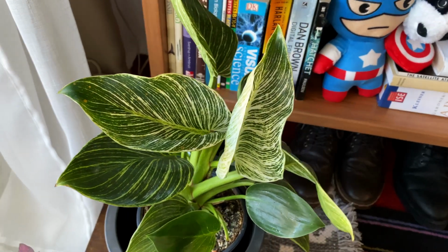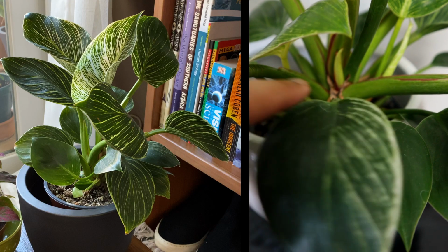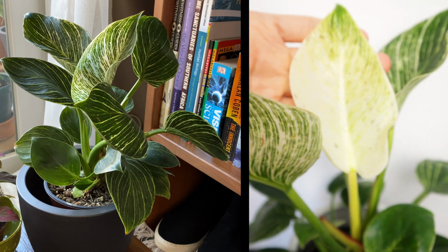The Birkin is also one of the easiest ones I've experienced. Up to this day, it keeps on growing, albeit much slower now. I did notice that some of the leaves like to move and follow the sun, so I rotate it every now and then.